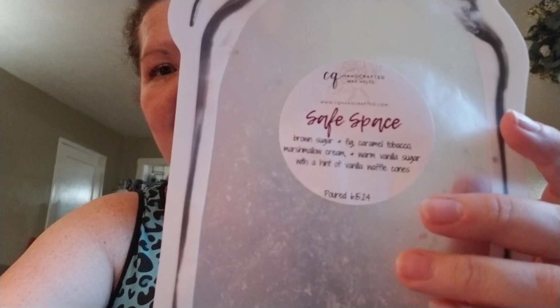Another one that I melted, I saved myself a shape bag here of Safe Space, which is a blend I have still in the shop. This is brown sugar and fig, caramel tobacco, marshmallow cream, warm vanilla sugar with a hint of vanilla waffle cones. I am really loving brown sugar and fig. I don't know where the heck I've been.